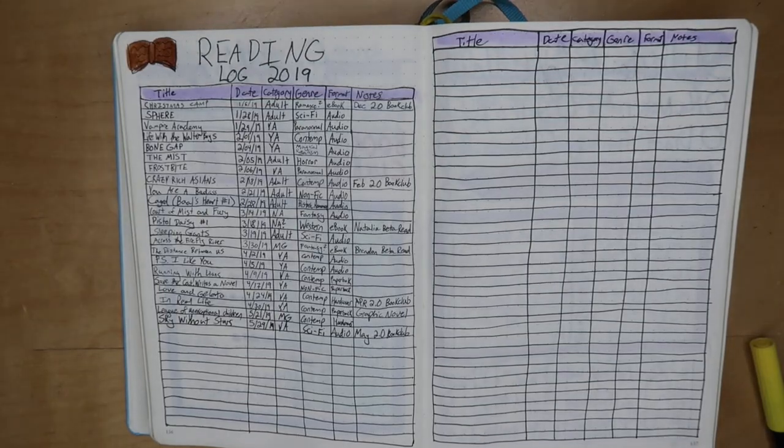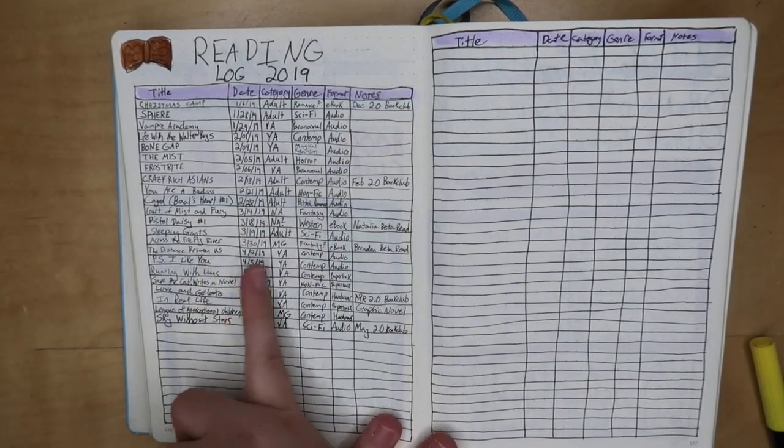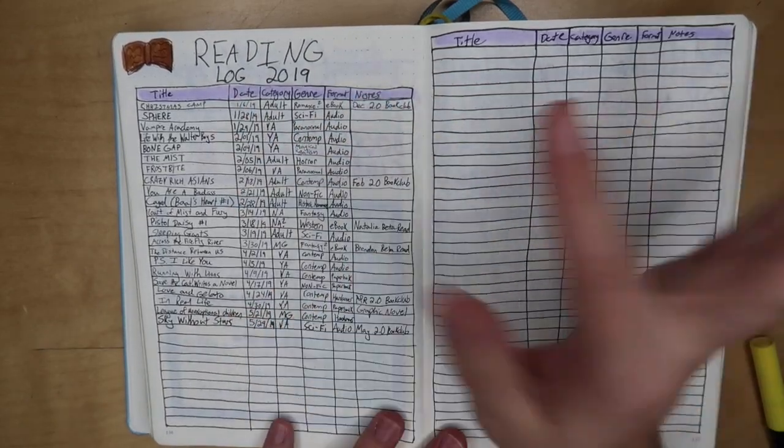If you have any suggestions of things I could add or take out, because again, I don't know if I'm going to keep this note section, so I guess I could just make these other categories bigger, because sometimes it is hard to fit the title in here.